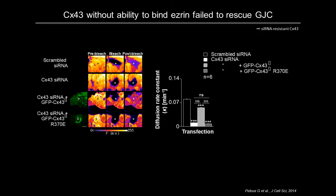If now we treat the cells with Connexin siRNA and a plasmid encoding a GFP Connexin-43 siRNA-insensitive construct, we can select the green cells, bleach the cells, and then we have a recovery of the communication. And if we change the plasmid to GFP Connexin-43 siRNA-insensitive but not able to bind to Ezrin, we can select the green cells, bleach the cells, and there is no recovery of the fluorescence. So this indicates that Connexin-43 without the ability to bind Ezrin failed to rescue gap junction communication.